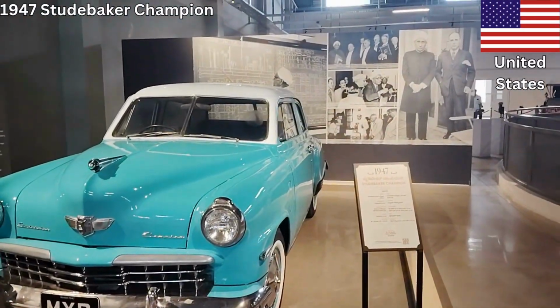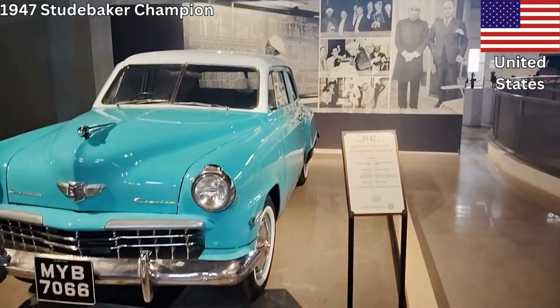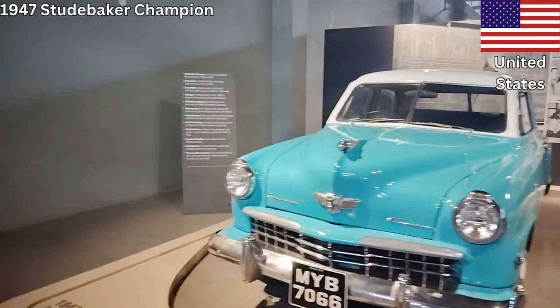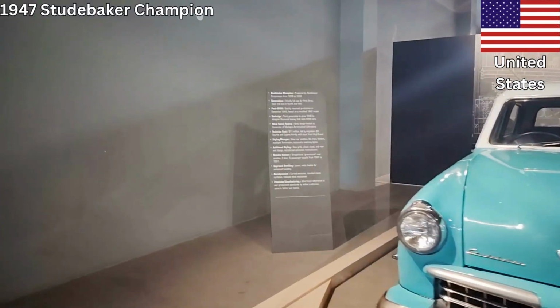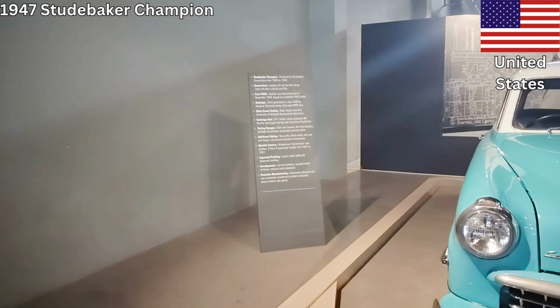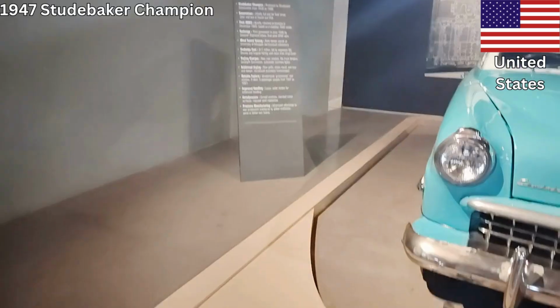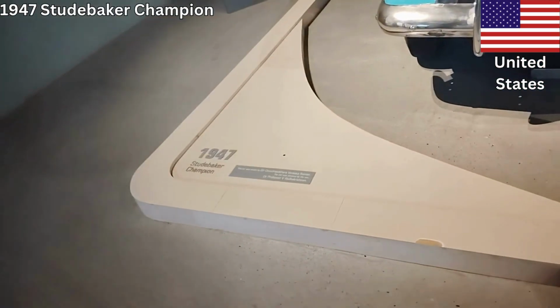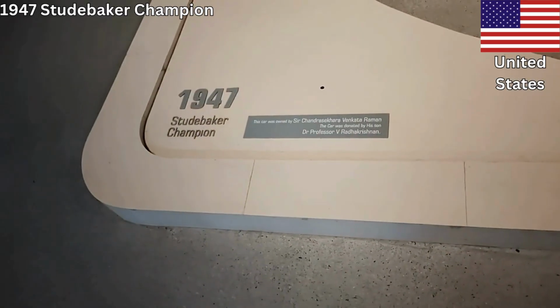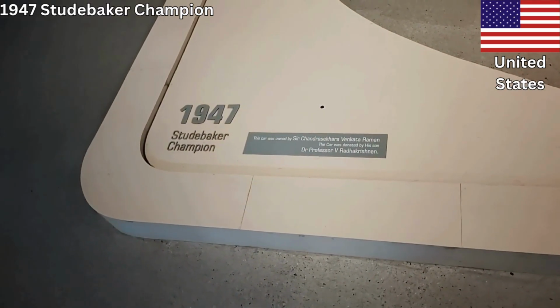The 1947 Studebaker Champion was one of the first new cars produced after the World War. It was one of Studebaker's best-selling cars because of its low price, durable engine and styling. This particular car in the museum was also owned by Sri Chandrasekhara Venkata Raman, popularly known as C.V. Raman, the famous Nobel Prize-winning physicist who discovered the Raman effect.